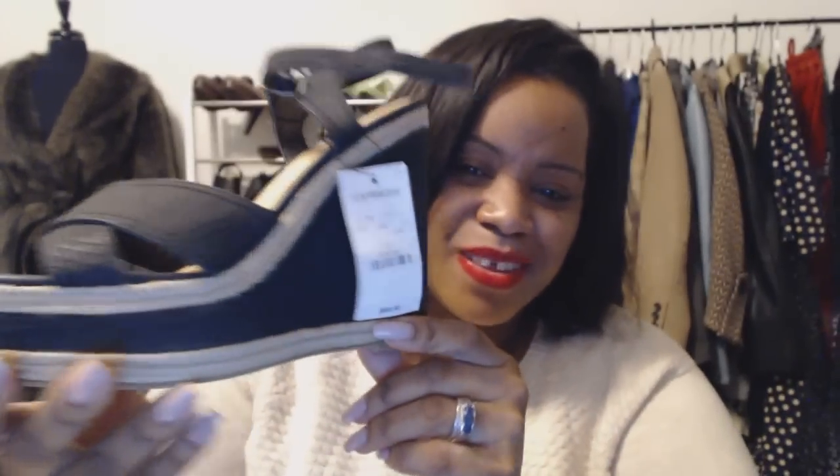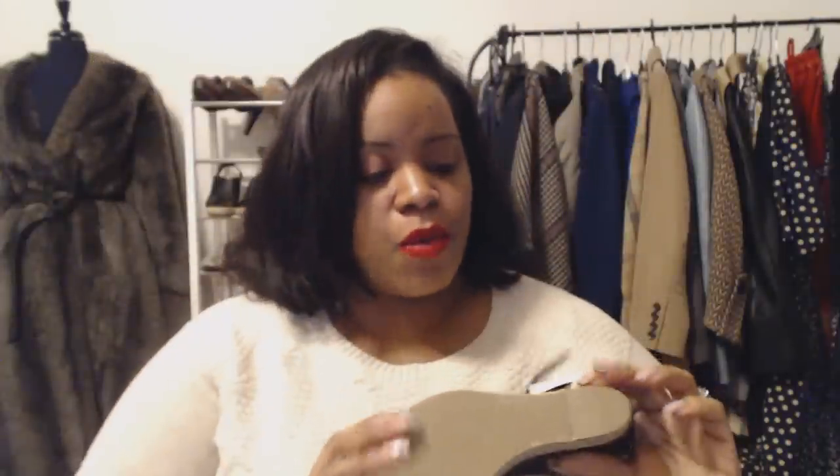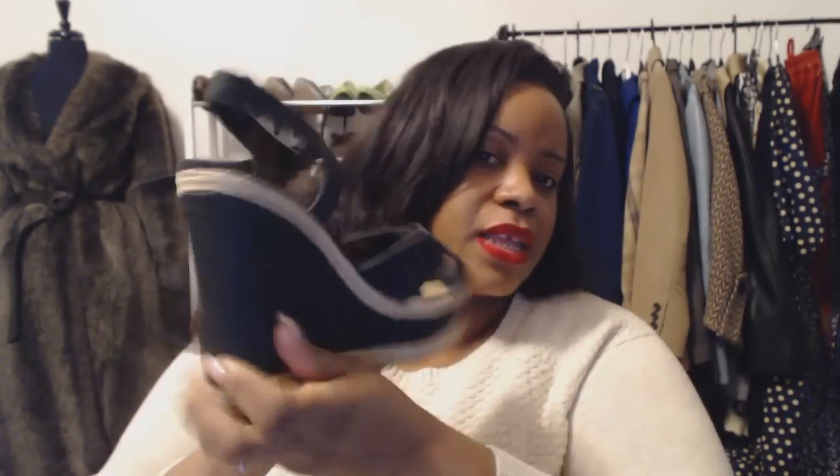All right. So once you spent a certain amount of money, they gave you a $5 gift card. And I saw these shoes. I picked them up. They were in my cart. And I was like, I don't know. Should I get them? But when I checked out with this stuff, because I put these back, and when he said we have a $5 gift card, I was like, okay, well, let me get those. So I got these. These are brand new Express with tags. They're $70. And of course, I want to keep them, but they are an eight. So I will not be keeping them.